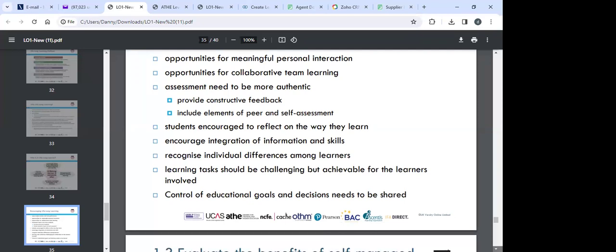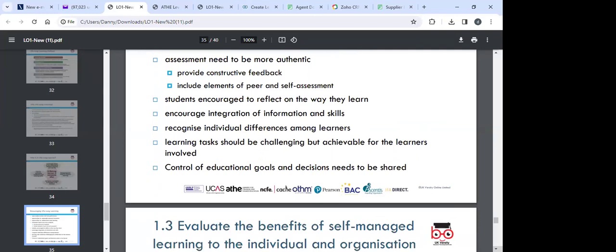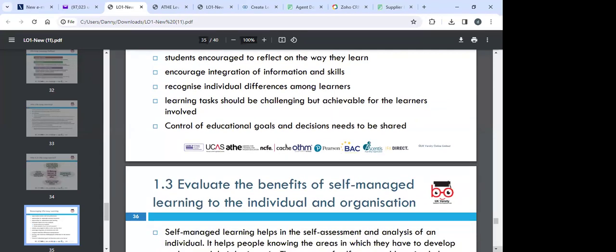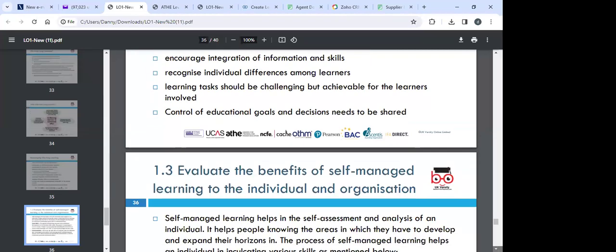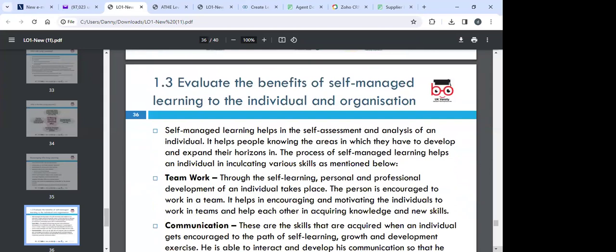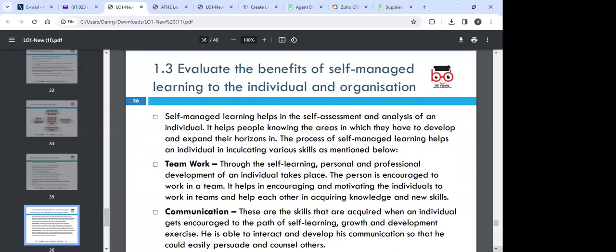Okay. Students are encouraged to reflect on the way they learn. They are encouraged to interrogate information and skills, and to recognize individual differences among learners. Learning tasks should be challenging but achievable for the learners involved. Control of educational goals and decisions needs to be shared. Okay? It needs to be shared. Then we have to evaluate the benefits of self-managed learning to the individual.